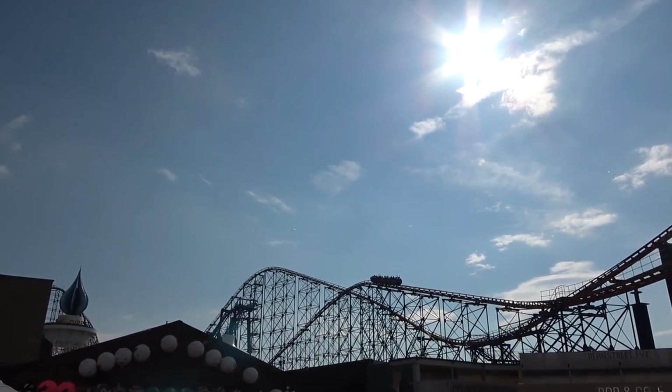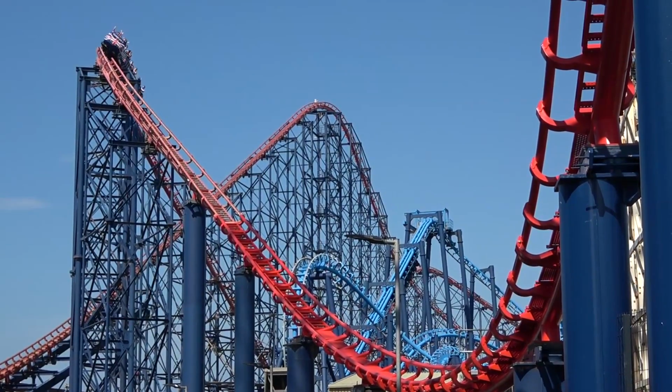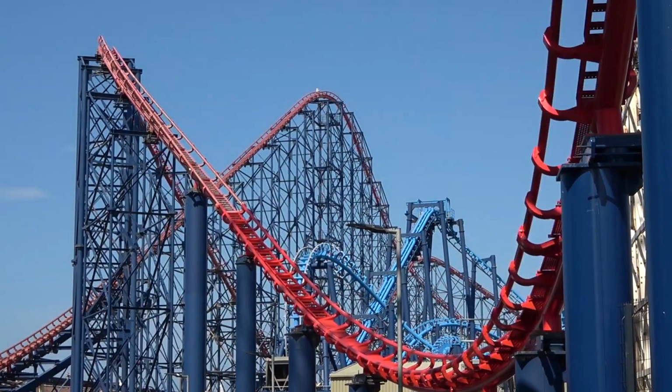I think with the Big One, if it was riding like it used to, I'd probably put it into 2nd place in the lineup, but because of how it still rides at times, it can be a bit hit and miss. Sometimes you have a great ride on it, other times it's not great. It all depends what seats you're on, where you sit, the wind conditions. All that plays a big part on rides, but especially on the Big One.